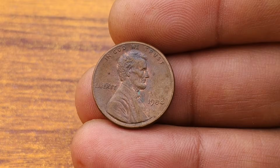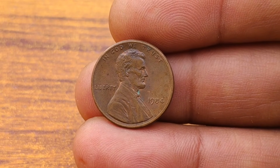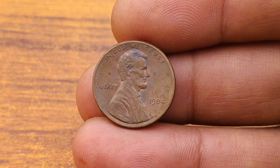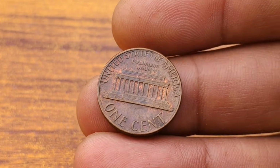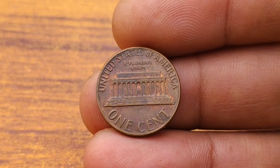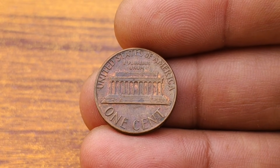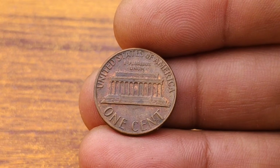The United States Mint produced billions of Lincoln pennies that year, with the iconic design by Victor David Brenner on the obverse and the Lincoln Memorial reverse, introduced in 1959. Most 1984 pennies were made in Philadelphia, Denver, and San Francisco, but some pennies don't have a mint mark, indicating they were struck in Philadelphia.